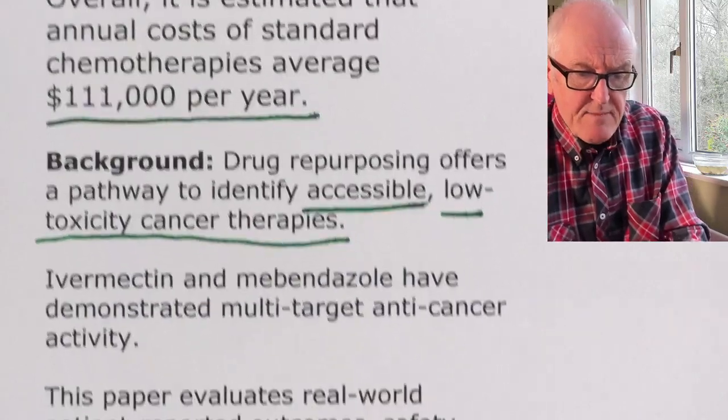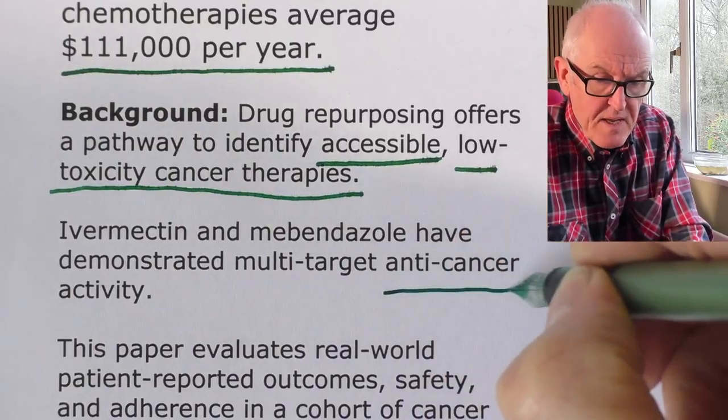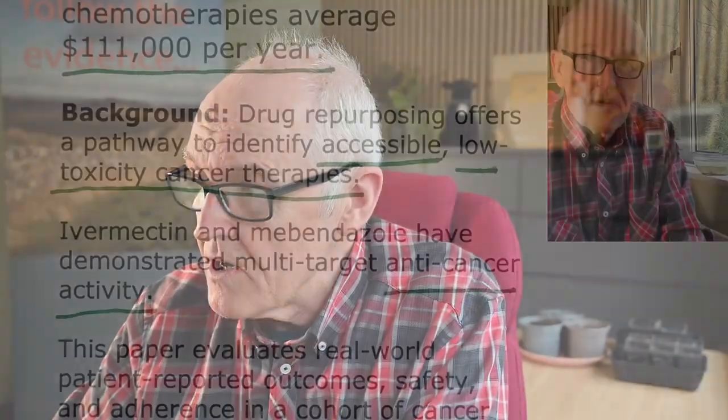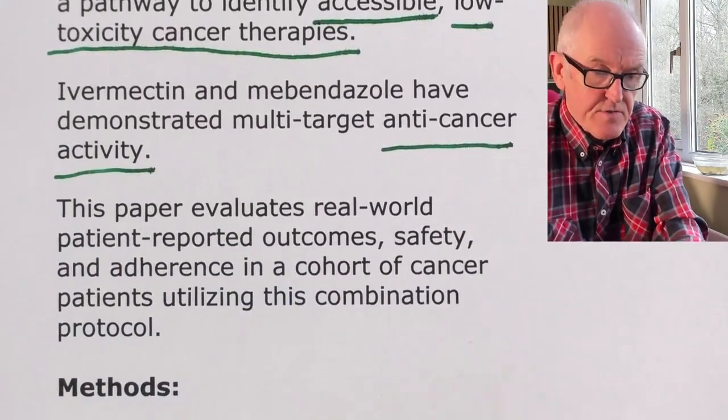Now, ivermectin and mebendazole have demonstrated multiple target anti-cancer activities. They work in many different ways. I do see quite a few papers by, what do you call them, fact checkers, who say cancer is not a parasitic disease. Ivermectin, mebendazole, fenbendazole can't work. Well, this paper is aware of that. We're aware of that. They are not working by killing parasites. They have multiple other biochemical modes of action, and the details of those are coming. So we know that they work in a wide variety of ways in the cells and tissues of the body.